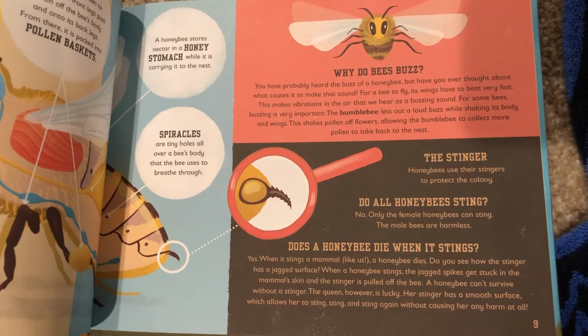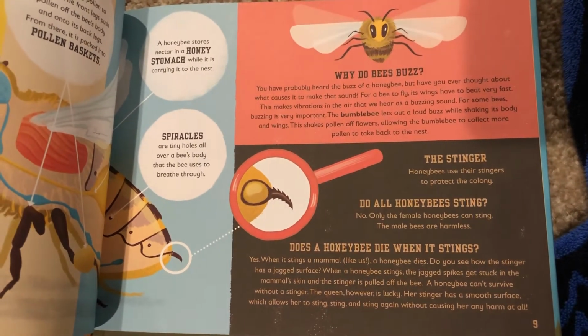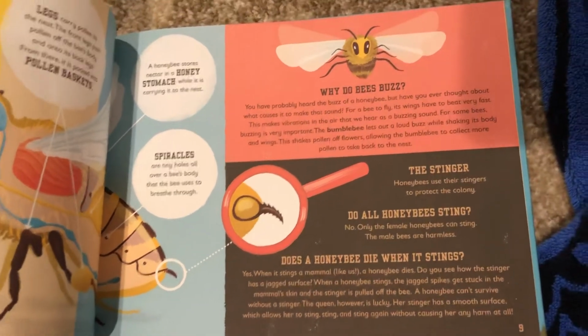The queen, however, is lucky. Her stinger has a smooth surface, which allows her to sting, and sting again without causing her any harm at all.